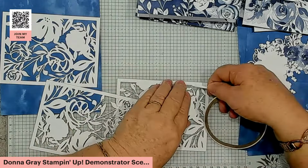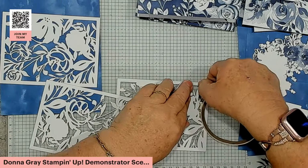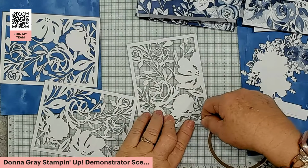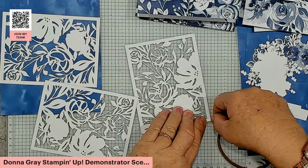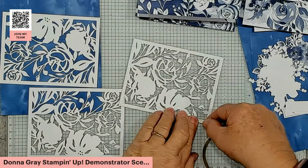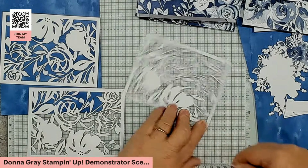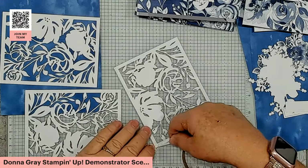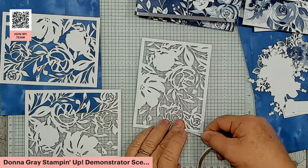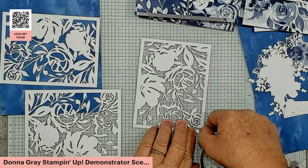So the way they've done it is they've just done some tear and tape on each corner. So let's do that here and here and top there. And you can see just by tearing, it's really easy to use this tear and tape.